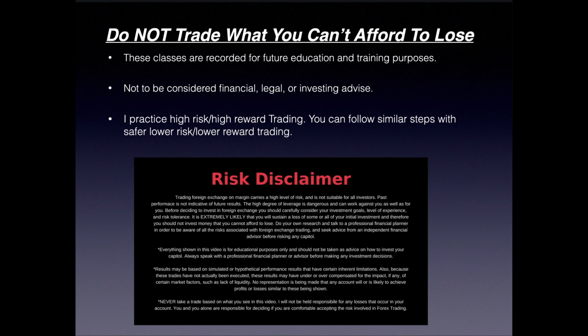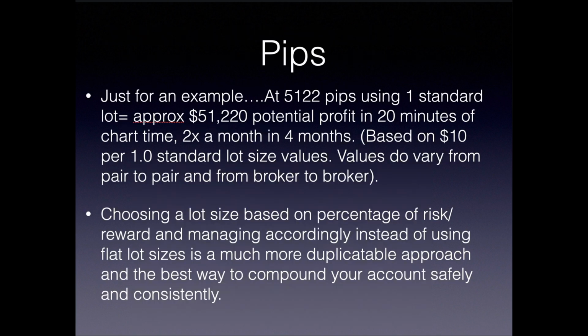So, before we go any further, I want to define a pip. We know that a pip and a point is different from broker to broker, but we're using some roundabout averages, using a $10 average per standard lot size to show you what this monetary value is worth. And when we say 12,000 pips, that means in those 2 hours of videos, 2 hours of your time, that's like $122,000 using a standard lot size, depending on the pair, and even $1,200 or $12,000, depending on the size of your lots, the pairs that you're trading, and the broker that you're using, that we've accomplished live on YouTube, showing you what's possible with the right management, with the right skill set, and all that other good jazz.